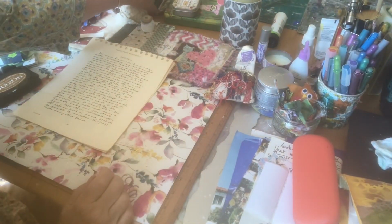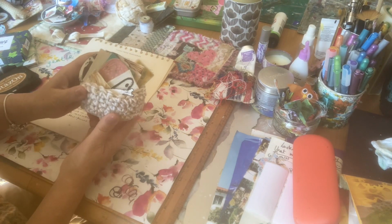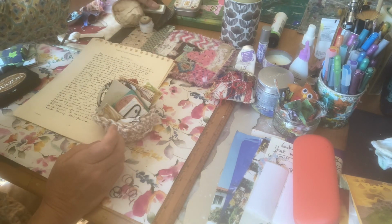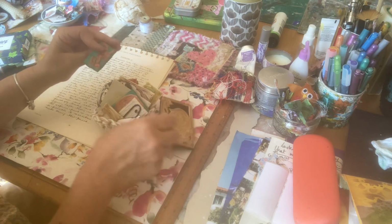Right, so I'm going to get, here's my little basket of homemade stamps. I know somewhere I have a blackberry stamp.